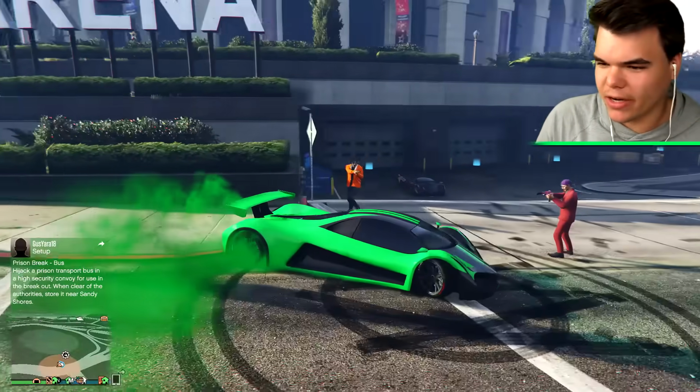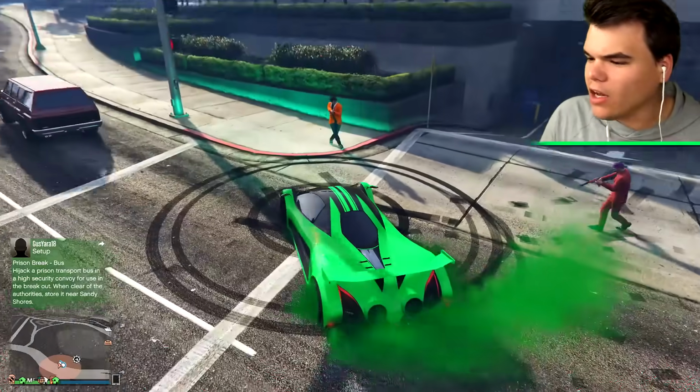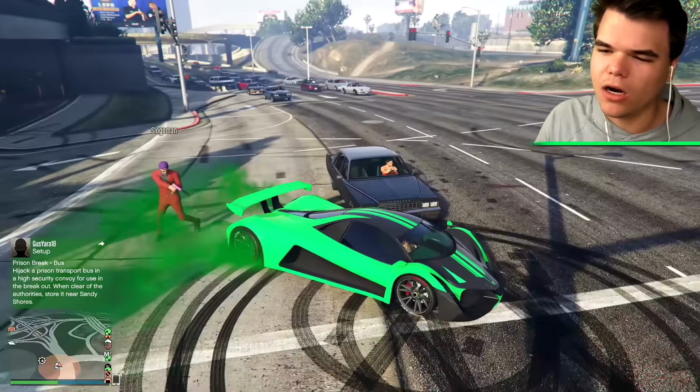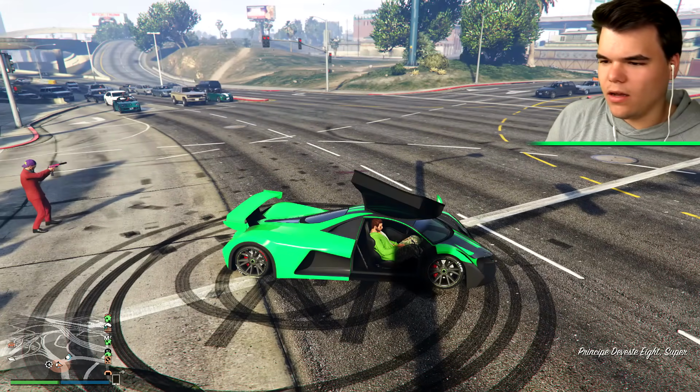Look at my spoiler, guys. It's funny how you made it and you think it's better. And look at the smoke of my tires, guys. Look at that. Everything is green. Yeah, smell that rubber. Smell it. Are you guys ready for the prettiest vehicle you've ever seen?